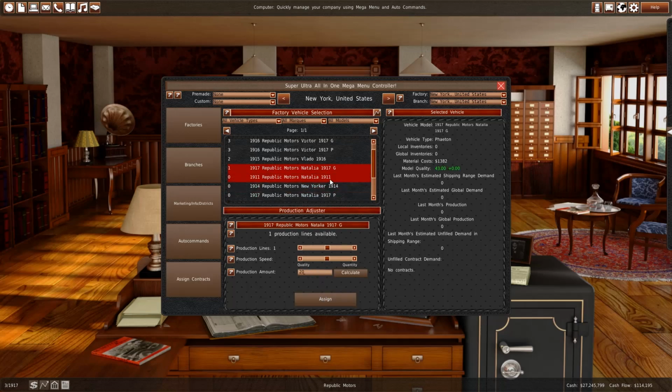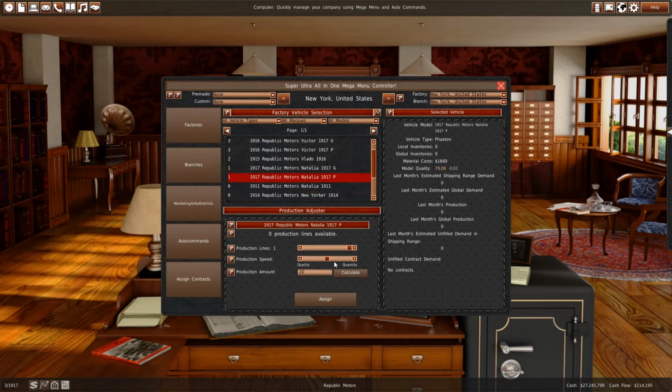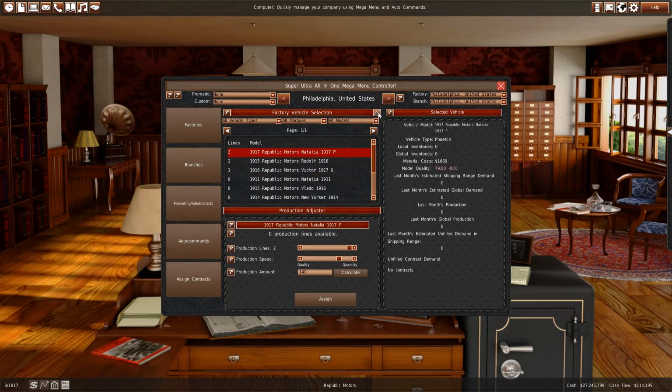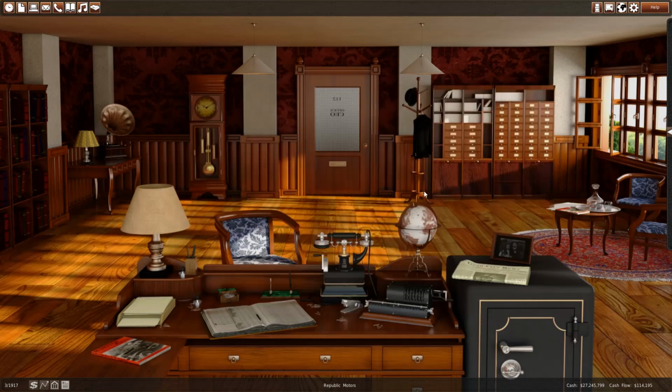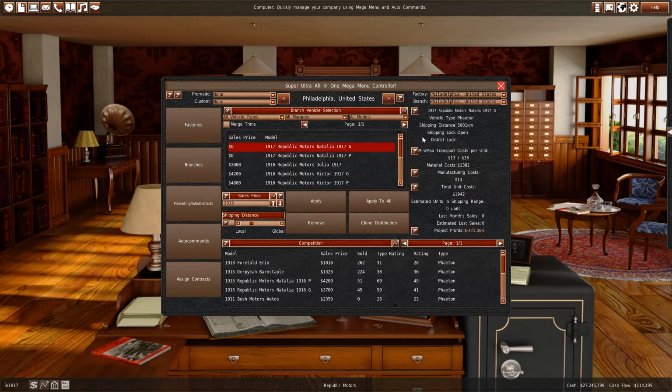Come on, 20 and 20. Now I'm gonna move it up. 39 and to 39. Okay. Philadelphia is producing the new ones. So what we can do now is just go ahead and reset the prices.